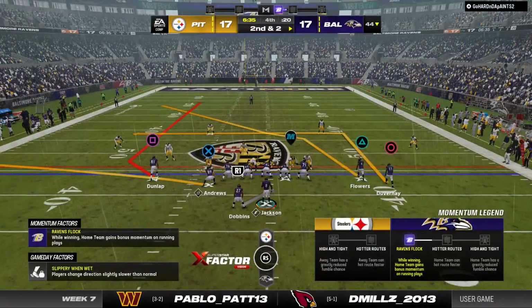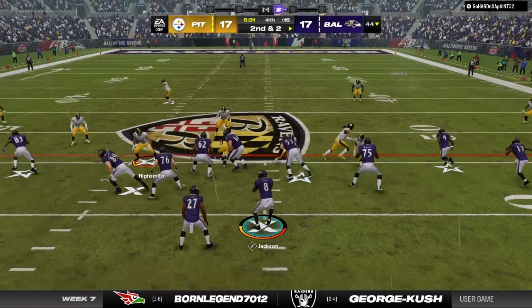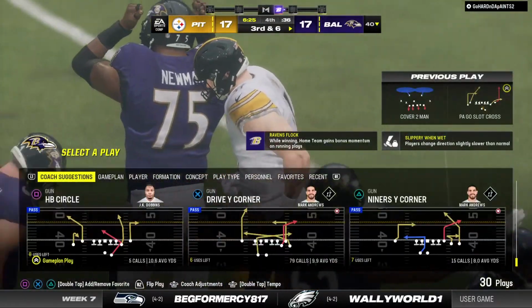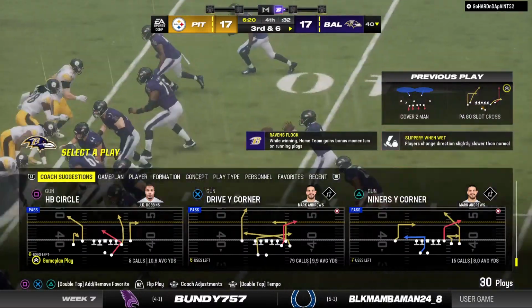From the 44-yard line, here's second down and 2. Play action. Now Jackson. And the Steeler pressure is too much here. He's going to go down. Firing in that time, it was Nick Herbig. Credit him with a sack.